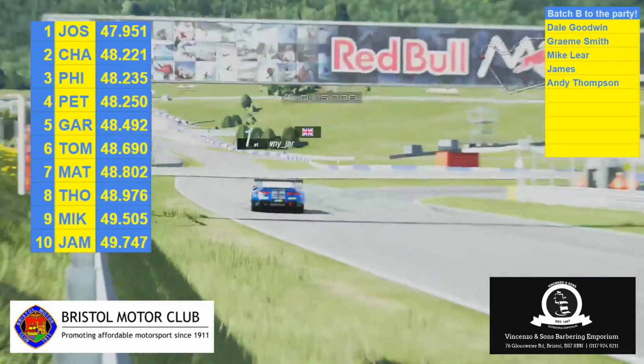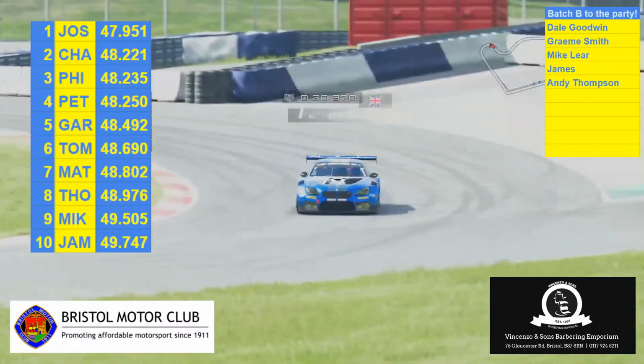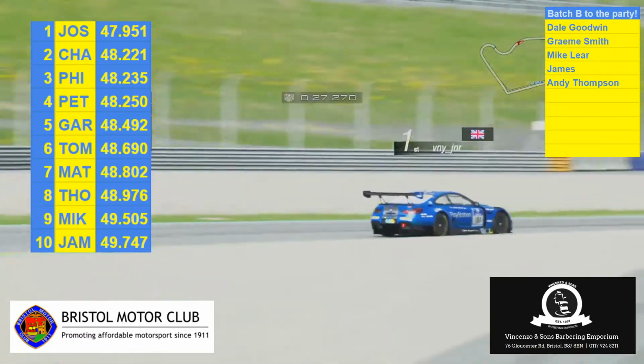So here's Charlie Van. He's currently in second place after that storming 48.221. And he's fastest overall in the first sector.